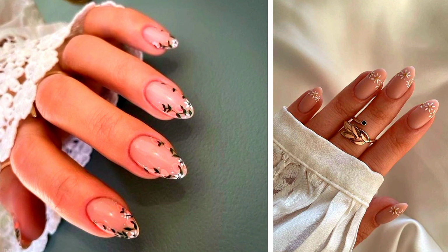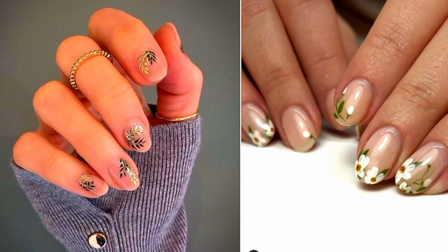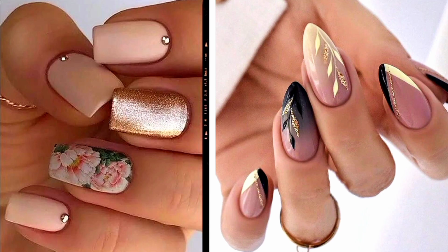Romantic garden nails with soft pastel hues. Sunflower nails for a cheerful pop of color. Garden party nails featuring delicate floral patterns. Pink peony nails with hand-painted flower designs.